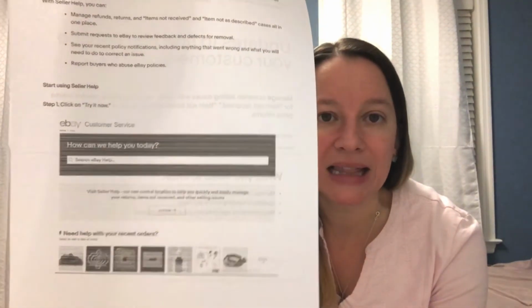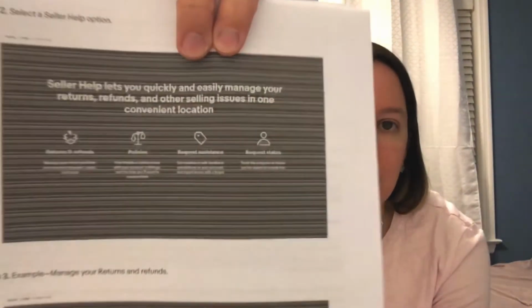Submit your request to eBay to receive feedback and defects for removal, which is really good. See your recent policy notifications, including anything that went wrong and what you will need to do to correct an issue, and also report buyers who abuse eBay policies. And then they give you a screenshot of what it's going to look like. You can even click the button Try It Now to see what it's all about. And then it's going to give you all these little icons that you can go in there and research and try out, I guess, and see what it's like.